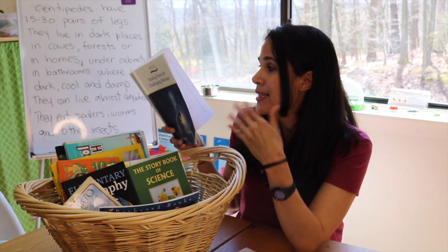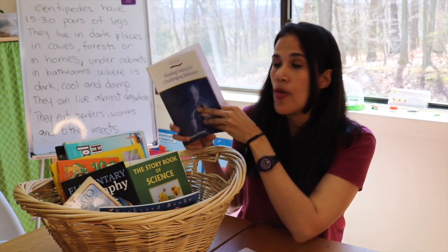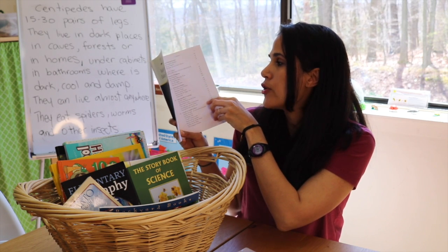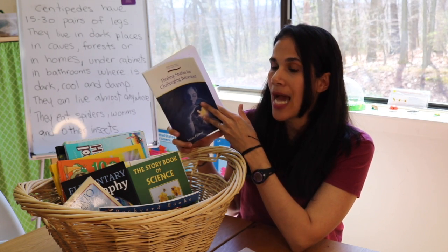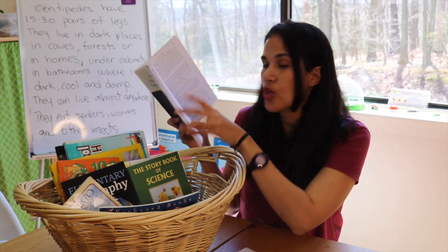Maybe you notice that they're being disrespectful to others. Maybe they're being dishonest. They're lying. So you can look at the contents of the book, and then you can look at the page number, and you can see that there are going to be stories in here that are going to help your children. For example, if they have a problem with lying, it'll have a story about someone who lied.